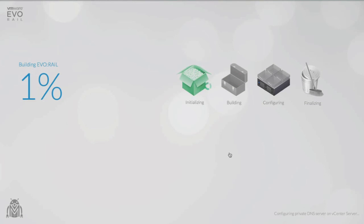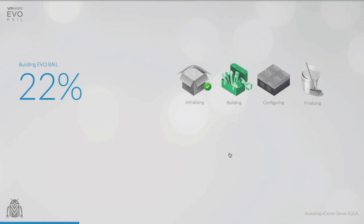Moving on, this is where we build the appliance. All the really heavy lifting is being done here. The UI shows you exactly how much of the process has been completed, and it also shows you exactly which task is executing at the current time. As you can see, there are 4 main stages. The first 2 stages involve setting up DNS and unpacking and configuring vCenter server. There's a lot of steps involved, configuring SSO, database, etc. And these 2 stages take around 5 minutes.